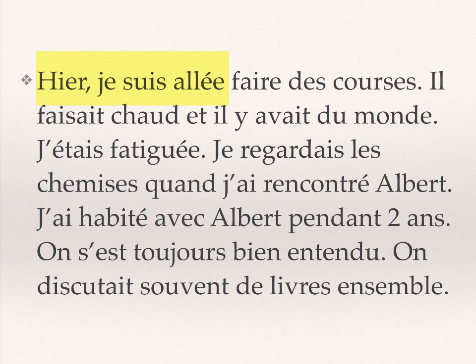Now, second sentence. Il faisait chaud et il y avait du monde. Both verbs, faisait and avait, are in the imparfait. The reason for that is that I am describing the context, the setting or the background of the action, if you like. J'étais fatigué. Okay, so here we have the imparfait. Again, I'm describing the state in which I was, so imparfait.